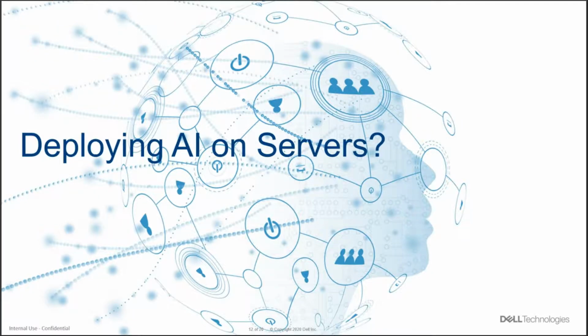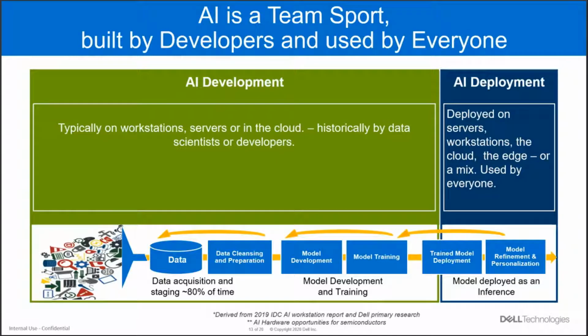So let's start off by talking about deploying on servers. Remember what we just talked about: all the development activities under the green box there. The data acquisition and development, again 80% of the time cleansing and preparation, then the model development and training, and then we get to the deployment, which is inference.